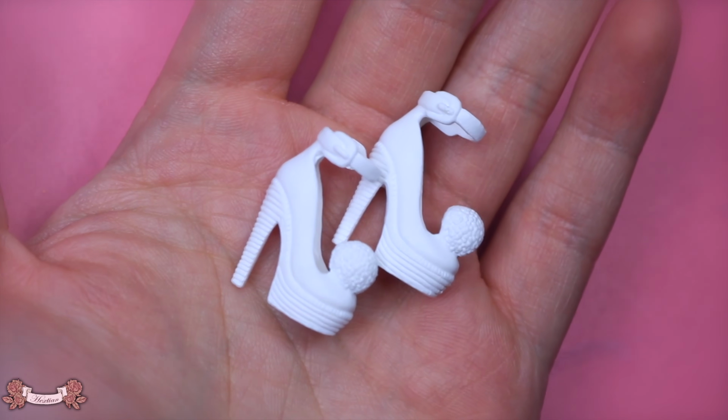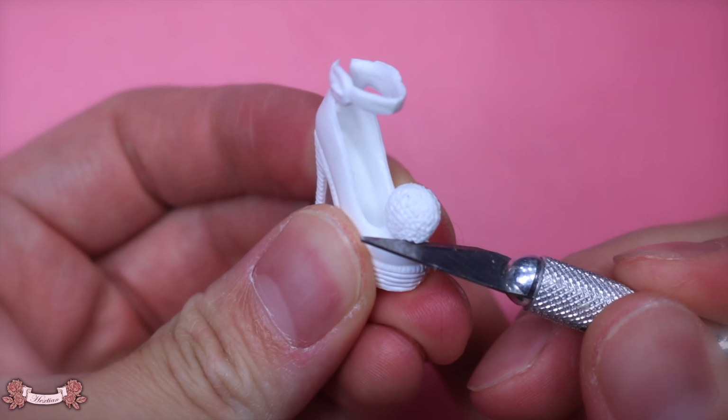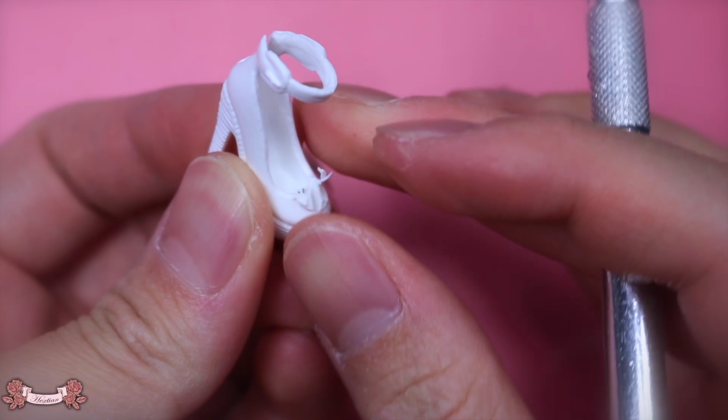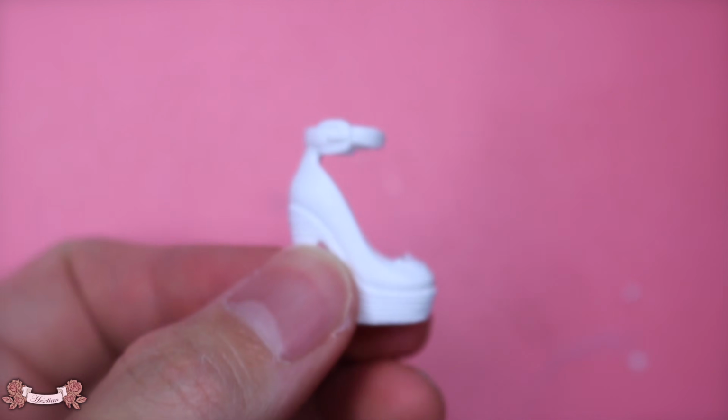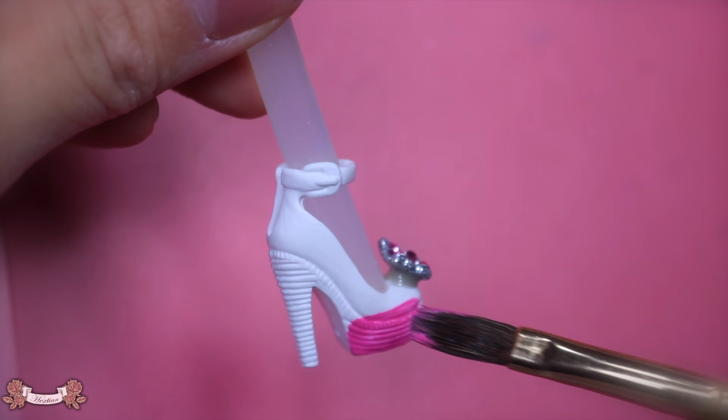For the shoes, I actually cannot find any full pictures of this outfit at all. So she could be wearing a sandal, she could be wearing a sneaker, she could be wearing Crocs. I have no idea. Overall, with the vibe that she's going, I think a platform heel would be perfect. A pink platform heel. If anything, I'm just gonna add butterflies on it to match the butterflies on her head. Using an X-Acto knife, I'm just taking out this puff over here from this Barbie shoe, and I'm trying to smooth it out as much as possible, and then I am gluing the butterfly onto it, and then we can finally paint it pink.